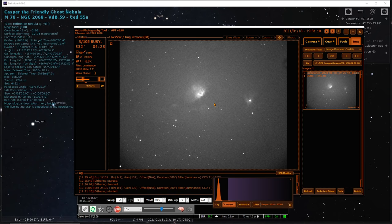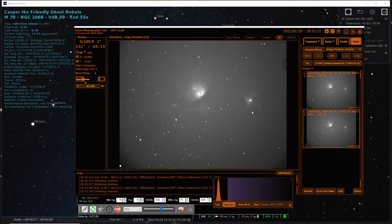Exposure finished. Dithering started. Yeah, it looks pretty much like the first one. So I think they're all going to be kind of milky like this until the moon goes down. And then we should start seeing some darker images. So that's what we'll plan on. And I'll keep you updated through the night as this goes along.